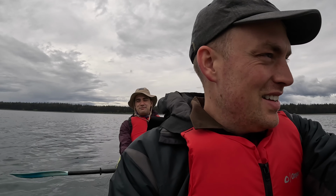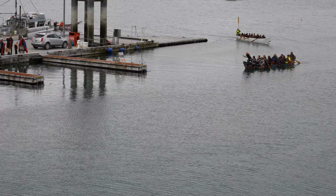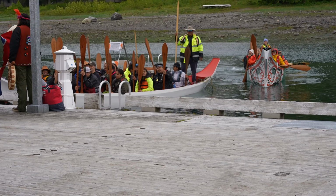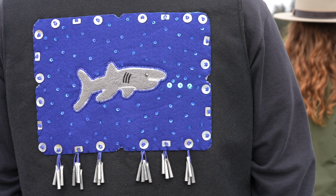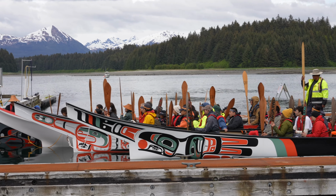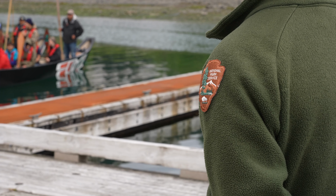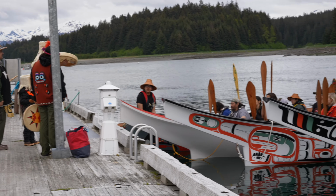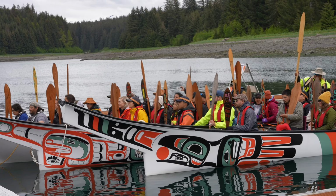But cool, we're kayaking in Glacier Bay. The Huna tribe have arrived on their kayaks. I believe their final stop is in Juneau for the big celebration, but we got to watch the kayaks come in and then hear some of the leaders speak. It's really cool to see and witness. It's actually the same group that we saw in Kake when we saw the kayaks there. They were delayed a day, but they've traveled so far by kayak to get here.